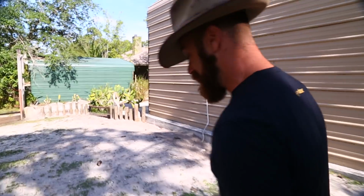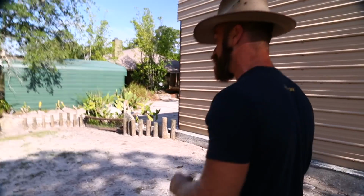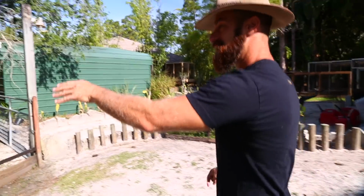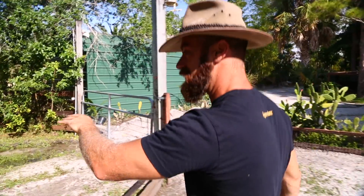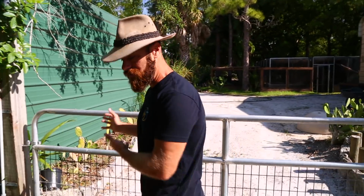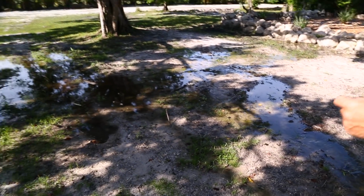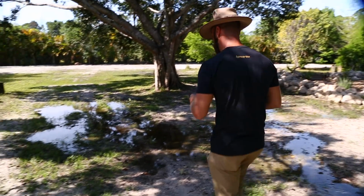A happy accident that happened is I've got water that drains out here every single day. So this area is always muddy. It's always flowing. You can see the water flowing out right now. Okay? So this is coming out of Slinky's enclosure. It runs for about an hour and a half. So this becomes a bit of a marsh, right? Well, the tortoises love it. And they love it for the reason that they can get in it.